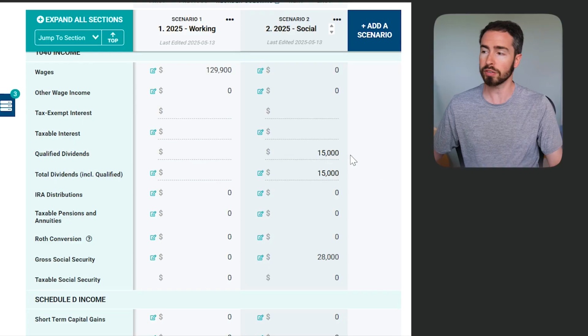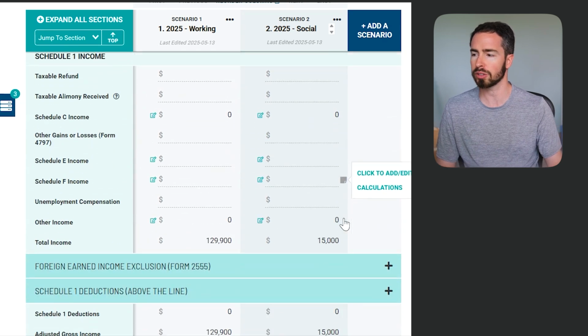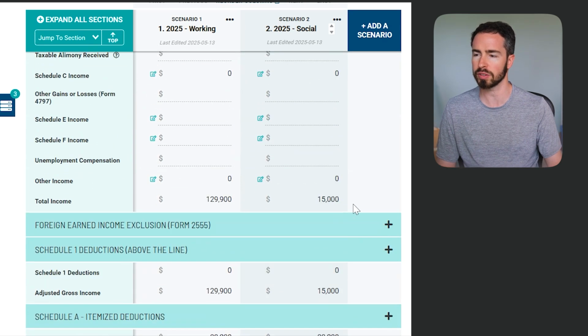But for now, let's assume that their brokerage account has a dividend yield of 3%. So if we look at their qualified dividends, we're going to assume all of this is qualified instead of ordinary income. So they're going to have $15,000 of qualified dividends, and we model, because they said, hey, I want to claim Social Security sooner, one of them's going to delay until a little bit later. In this scenario, one of them would claim $28,000 a year in benefits. What would that look like in terms of taxable income though? So if we scroll down, we'll see their total income is $15,000.